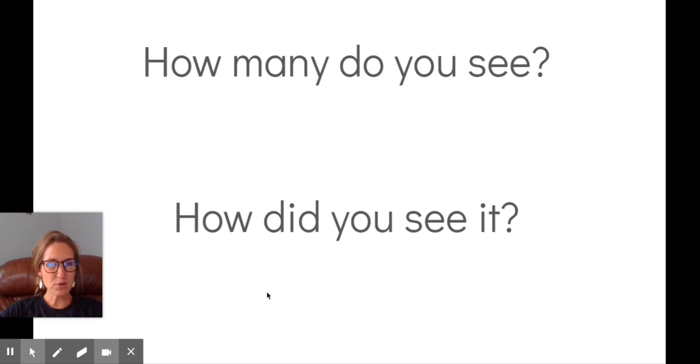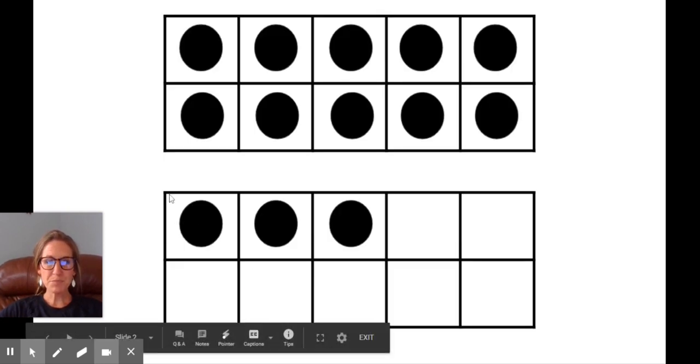And we know that in first grade, we're doing a lot of grouping. So we're seeing things in groups, and then maybe we're adding the groups together. Or maybe we're seeing a group and then we're counting on a little bit more, right? So there's lots of little strategies that we're using. So let's see what you can do today. All right, here we go.